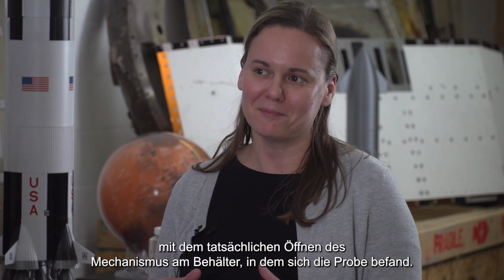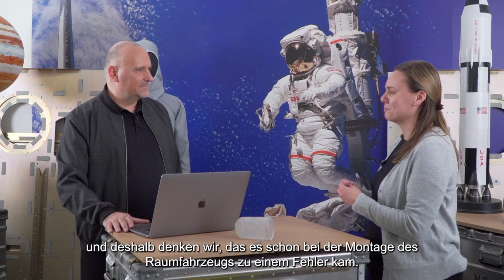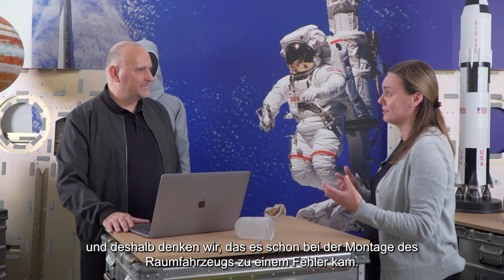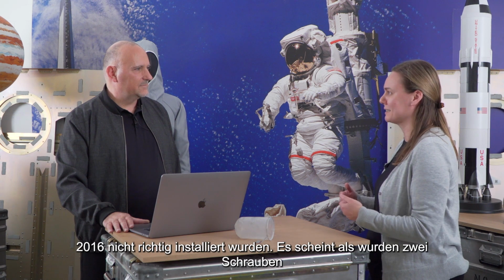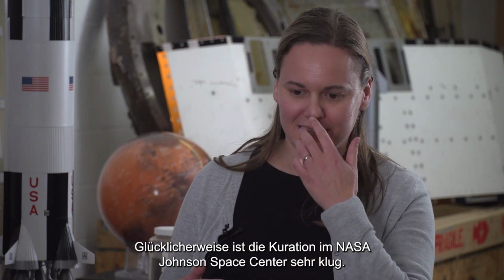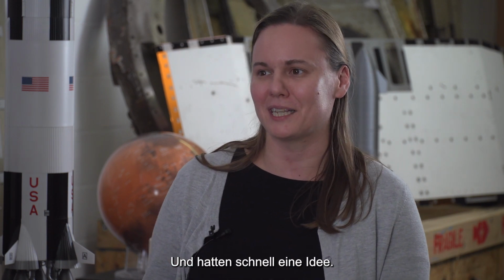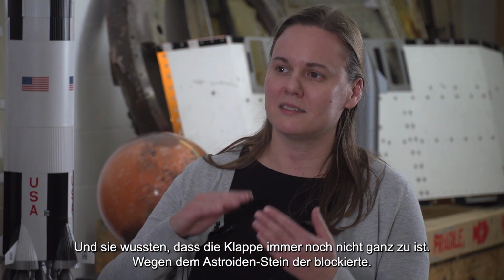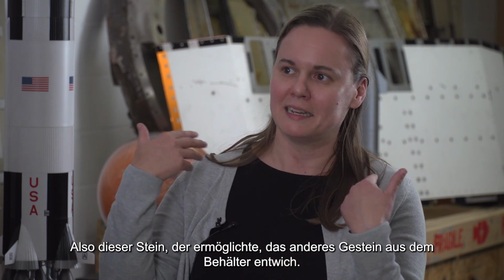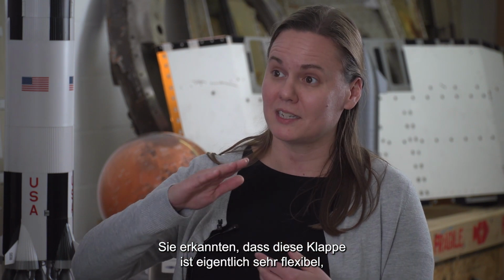There was a little hiccup with actually opening up the sampler mechanism that had the sample inside. And so we think it dates all the way back to assembly of the spacecraft and the components right back before 2016. It seemed like two of the screws were over-tightened, and so we couldn't actually get them out. So luckily, curation at NASA's Johnson Space Center are very smart, and they thought on their feet very quickly. And they knew that the flap that we had seen in space had that big particle that was allowing material to flow out of the sampler head, they realized that that flap is actually very flexible.